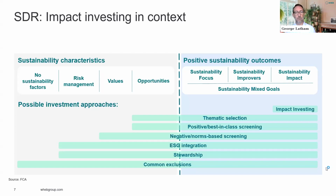In contrast, products on the right-hand side will have a stated intention in their sustainability objective to achieve positive sustainability outcomes. This might be to invest in assets that are environmentally or socially sustainable, and that's the requirement for the Sustainability Focus label, or to invest in assets that have the potential to become more sustainable over time, and that's the focus of the Sustainability Improvers label, or to invest in assets that achieve a predefined, positive and measurable environmental or social impact, as is the case for the Sustainability Impact Label. And indeed, that's the one that obviously WHEB is adopting. Or a product can have a mix of all three, and that's when the Sustainability Mixed Goals label comes into play. And so that's the broad sweep.